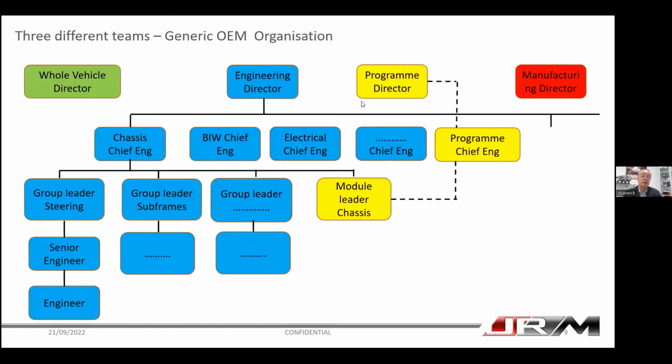So what I've cited here, we've got whole vehicle team, which look after the whole vehicle. We've got the engineering team and the program director. They are sort of the governance team that check and challenge. They're like the police that understand what's going on and report, and also coach and support the engineering team to make sure that they're delivering the program to process and delivering it to plan.